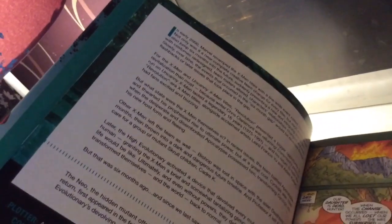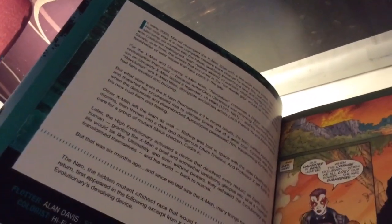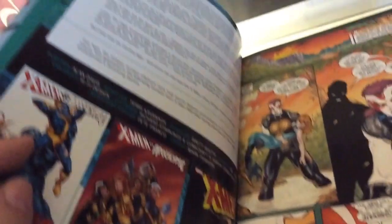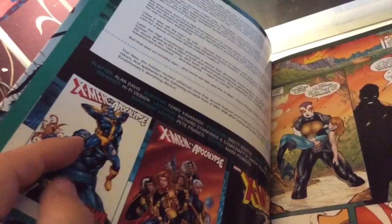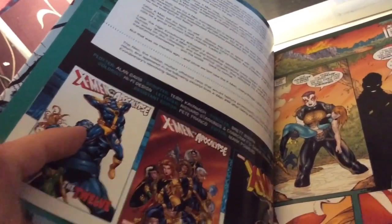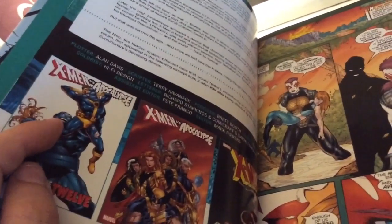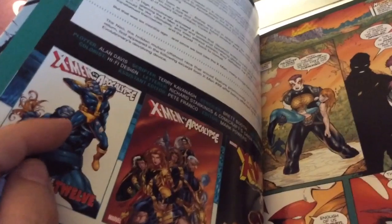Okay, and we get a little introduction of everything that's led up to this, which is the 12 and Powerless. So I really hope that we see an omnibus with X-Men versus Apocalypse. It's not the best arc or event, I guess, but I liked it.